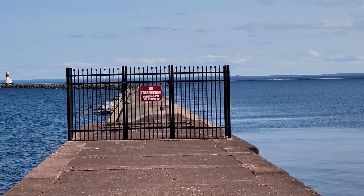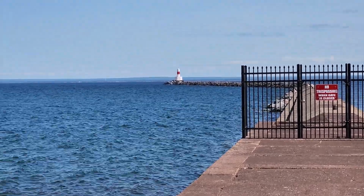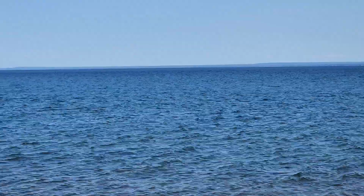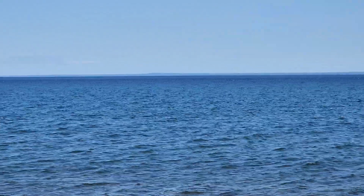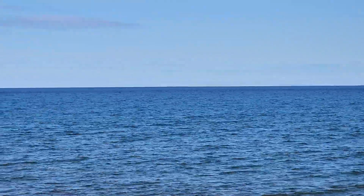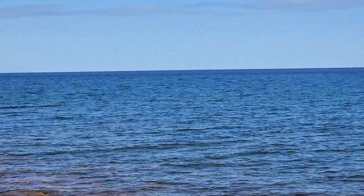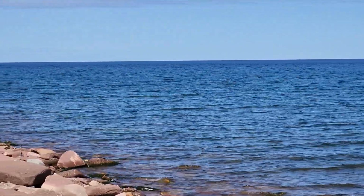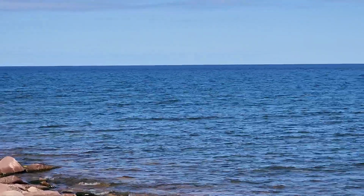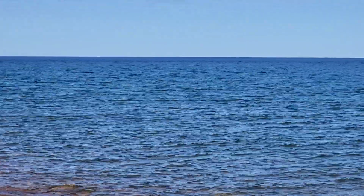So we won't be able to go any further out onto the breakwater. A lighthouse out there, no doubt. See some channel buoys out there. But then once you stop seeing the land out there, it is just a vast inland sea of blue, fresh water. And apparently there is enough water in this lake to cover the entire continental United States to a depth of a couple of feet, I guess is what I understand. That's just incredible.